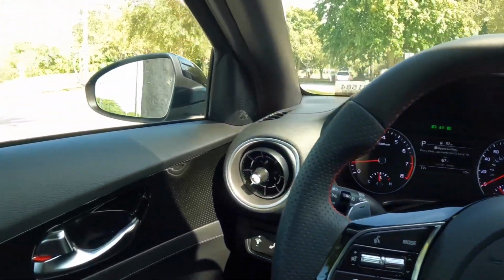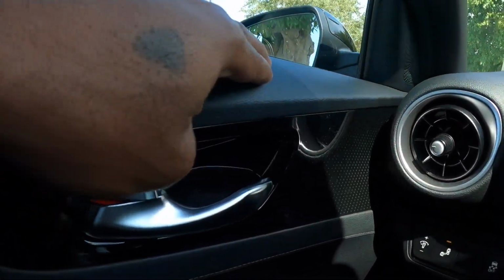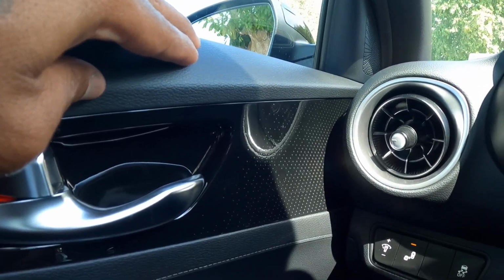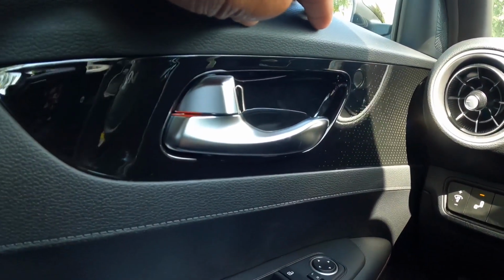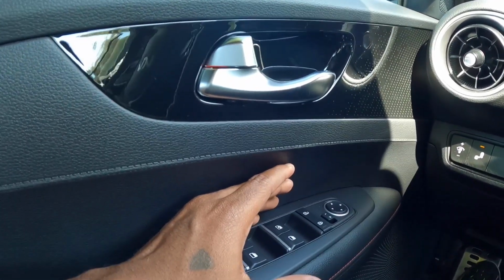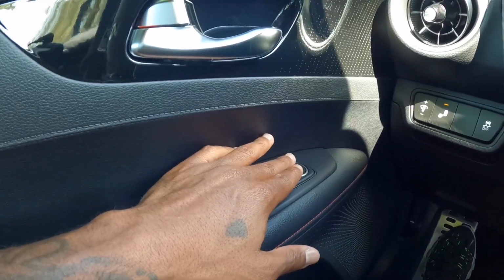Looking here at the door panel materials, it's going to be a soft touch injection molded plastic. There is this texture here on the actual door panel, which is a gloss black texture. There's also these small little dots on the actual trim there. There is this aluminum painted door handle. The switch gear feels really nice. It is auto up, auto down, only for the driver, but not for the rest of the windows. There's your lock controls here, also with the mirror controls.